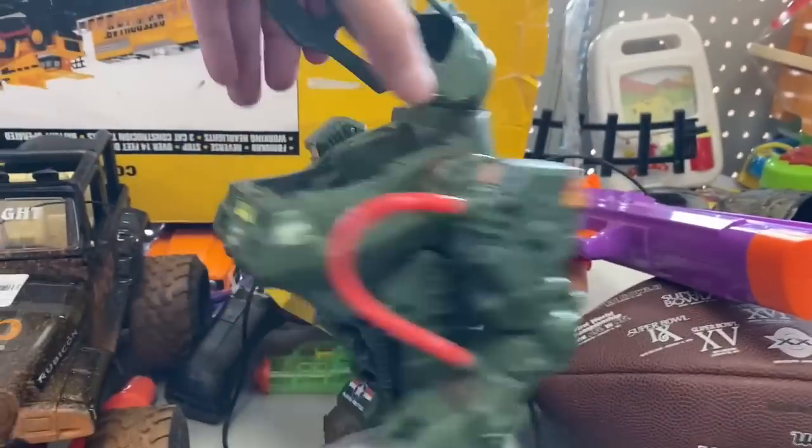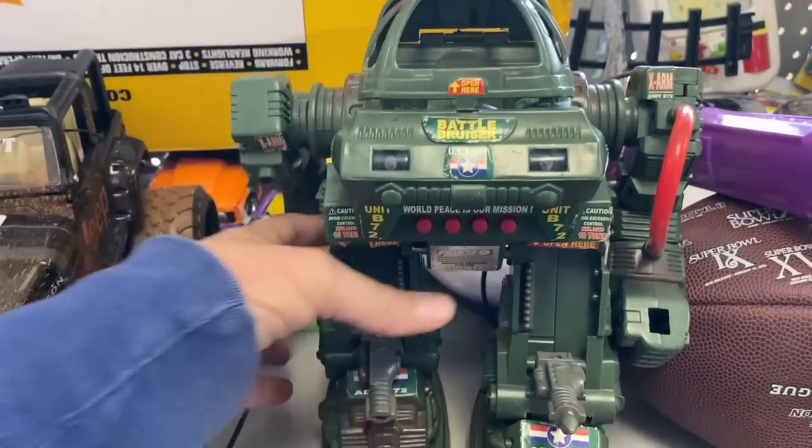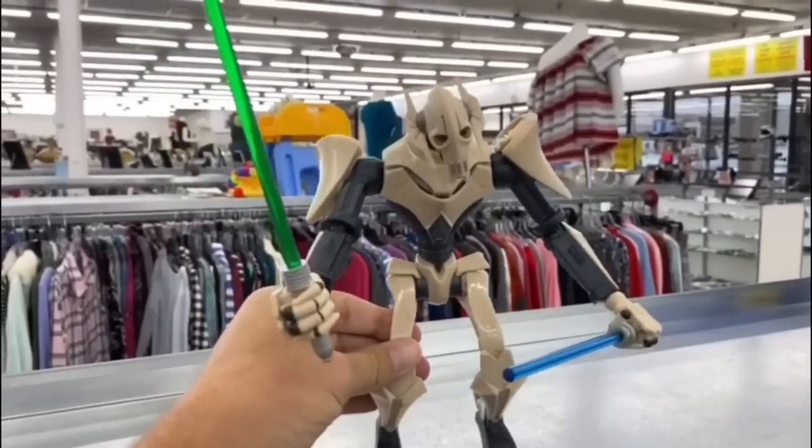Oh, look at this mech suit. The Battle Bruiser. What is this? My name is Burf and this is my turf. I'm straight out of the thrift store.